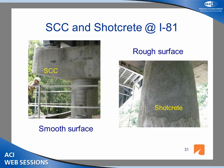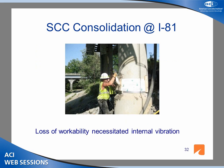Now, this is the completed project. What we noticed was the surface characteristics of these 2 methods of repair. Here is the self-consolidating repair, which blends very well and is very smooth looking, and this is the shotcrete repair. So if you want a smooth repair, which is probably desirable when you are in the cities and slow moving traffic, you will definitely benefit from these surface characteristics of the self-consolidating concrete.